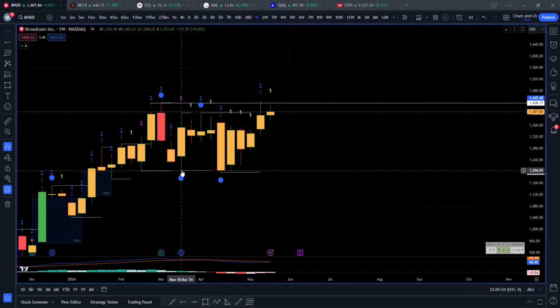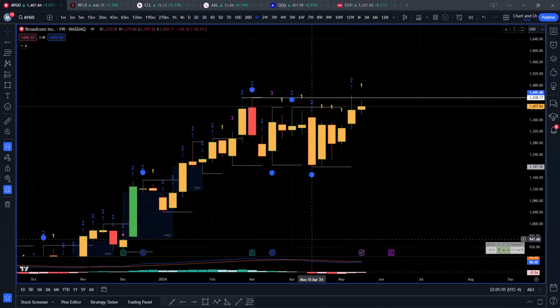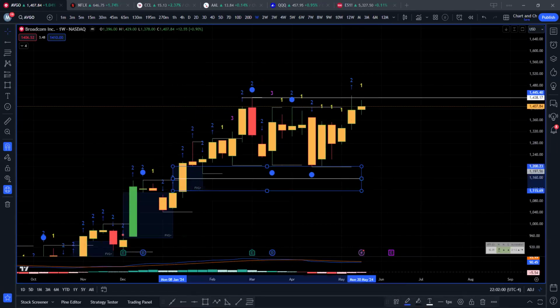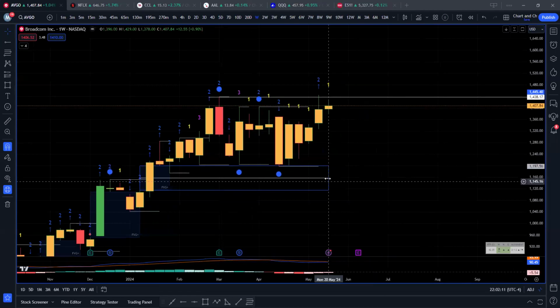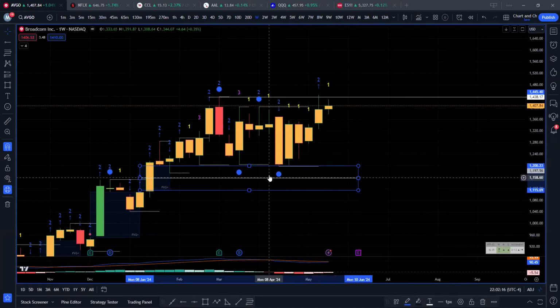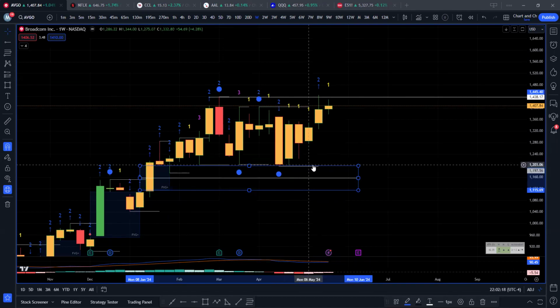What you're seeing here is that, yeah, we took out lows, but more importantly, we took out lows and traded right back into a structure break and fair value gap. And as you can see, it's been using that support, right? Once, twice, three times, it's used this fair value gap as support. And that's how you can kind of see, all right, are we about to have a drop on AVGO? At least not for the time being.